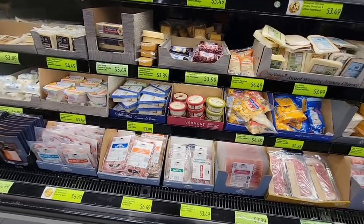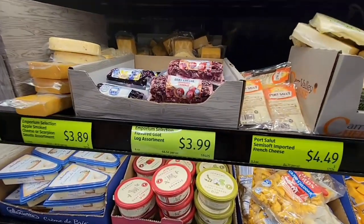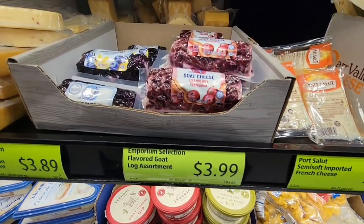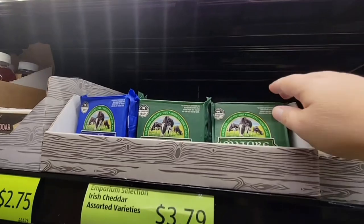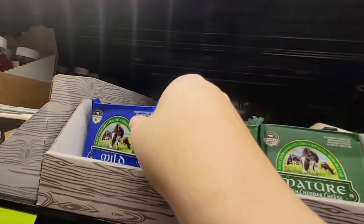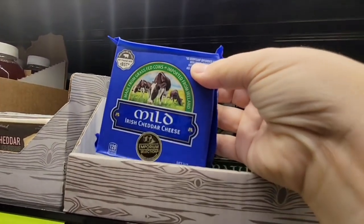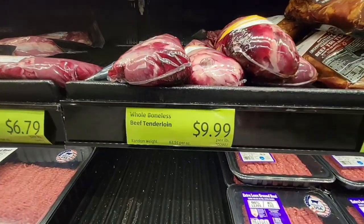And again, if you want to make charcuterie boards, I always talk about Trader Joe's cheeses. ALDI does have some great prices when it comes to cheeses and the crackers. $3.99, $2.79. I've been wanting to try these Irish ones. I want to know if it's because there's the Dubliner that's like the Kerrygold. Well, it is Kerrygold, actually. I'm going to try one of those for $3.79.